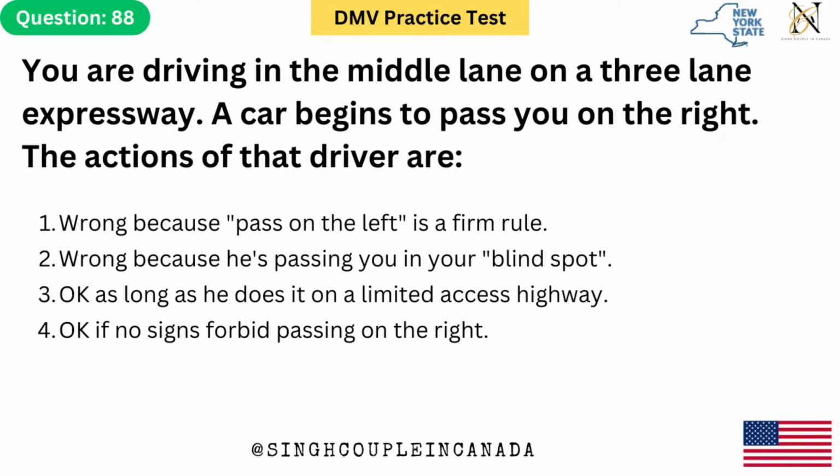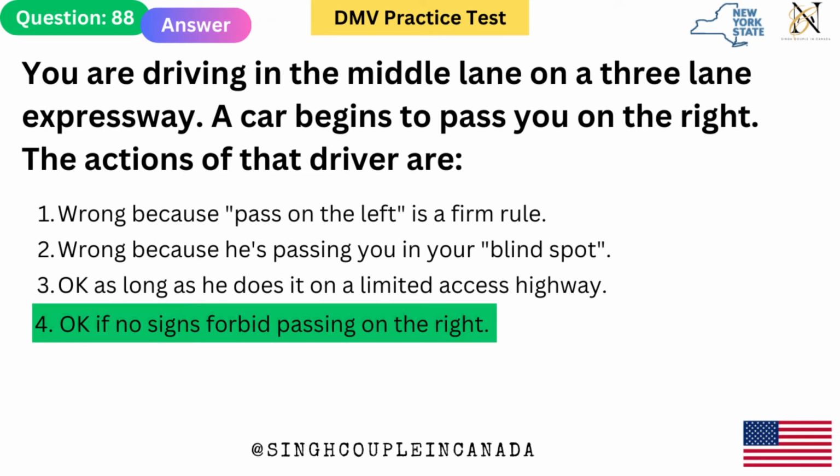Question number 88. You are driving in the middle lane on a 3-lane expressway. A car begins to pass you on the right. The actions of that driver are 1. Wrong because pass on the left is a firm rule. 2. Wrong because he's passing you in your blind spot. 3. Okay as long as he does it on a limited access highway. 4. Okay if no signs forbid passing on the right. The answer is 4. Okay if no signs forbid passing on the right.